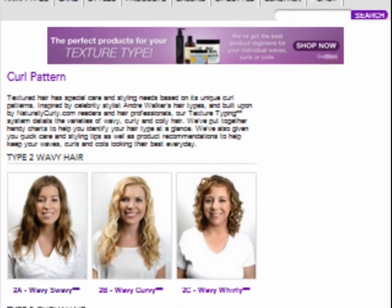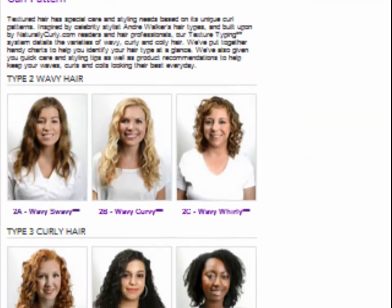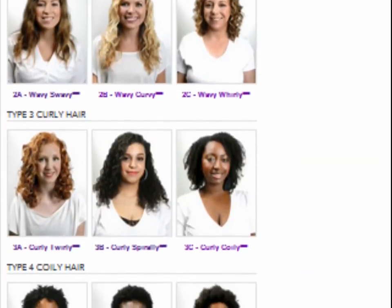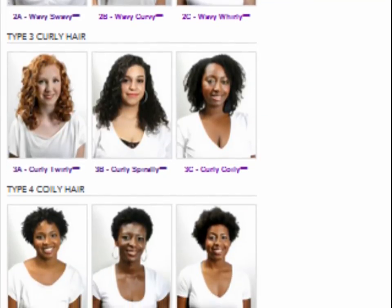NaturallyCurly.com has a great section on different hair types. They even go into detail of talking about the different width of your hair and the length of the strands and the density and all that stuff. Since everyone's curly hair is totally different, I wanted to quickly go over the different types of curly hair because that really has a lot to do with the products you choose for styling. The first one is called 2A Wavy Savvy Hair.